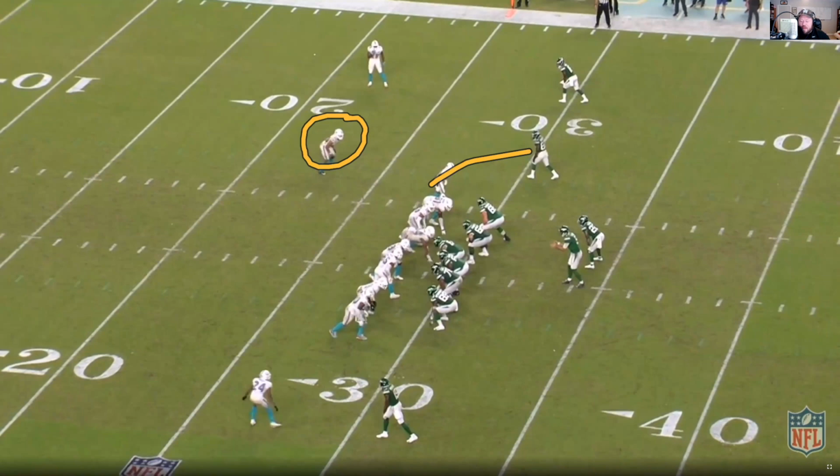And what ends up happening is the guys that pop out will end up picking these guys up. And again, there's not a lot of time. So longer developing routes will not help. You can't run something like this across and then up the field, the quarterback will be on his back.